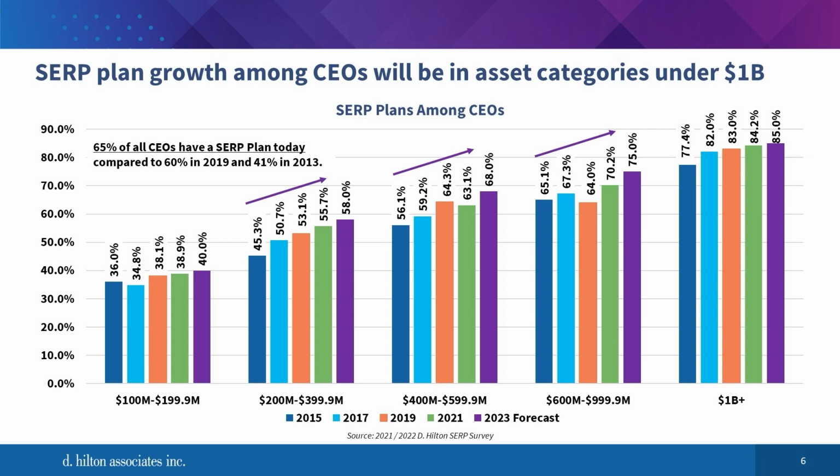$1 billion. The other thing that goes hand in hand with this is that when you're designing a SERP, you want to put it in place with the idea that you want to retain your executive as your organization grows. So you may be 200 million today, but the SERP you design should perhaps be more in line with what you see in the 400 to 600 million, because that's where you're going to be in 5 years. So you want to look one asset category ahead and not necessarily just where you are today in terms of SERP design.